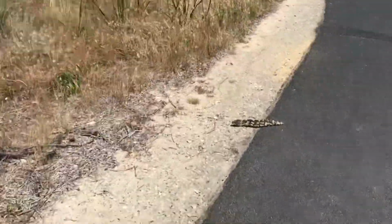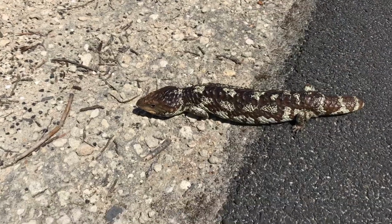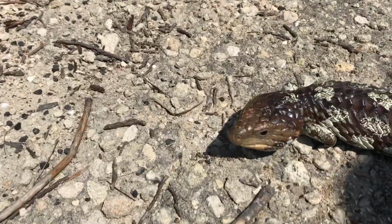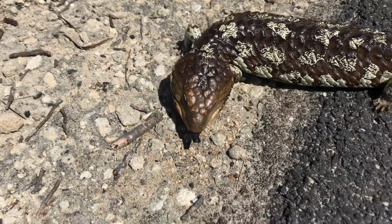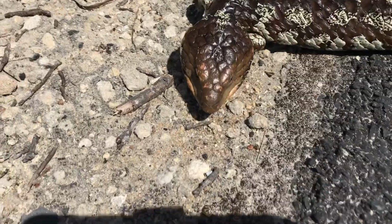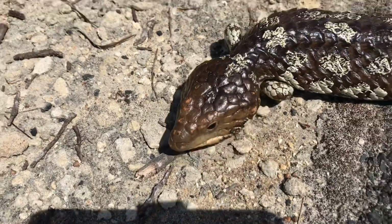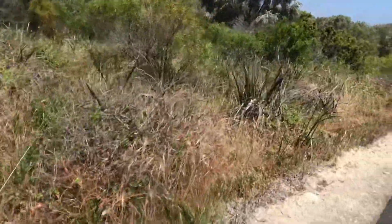Spied, Katie did, one of the local residents. A bobtail. What time is it? Couldn't have scared him, he didn't go.